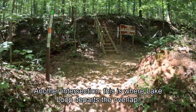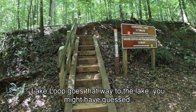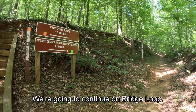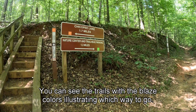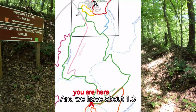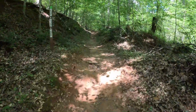Another intersection, this is where Lake Loop departs the overlap. Lake Loop goes that way to the lake, you might have guessed. We're going to continue on Bridge Loop. You can see the trails with the blaze colors illustrating which way to go. And we have about 1.3 miles back to the parking lot.